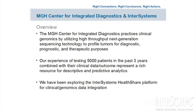So what we've been exploring with the InterSystems HealthShare product is, can we actually merge the two data sets, the genomics information alongside the clinical data, with the purpose of generating new findings, new models and relationships that can better help decision support for oncologists who are using our clinical genomics information.